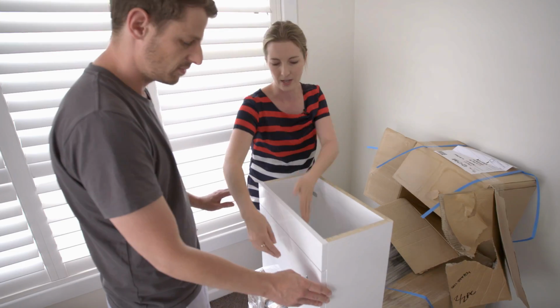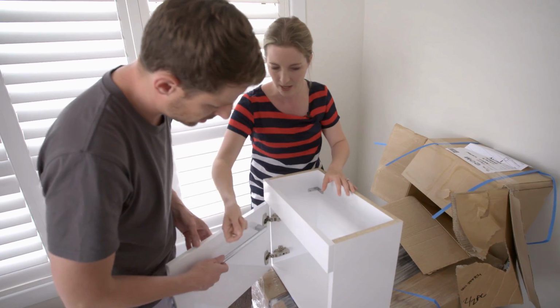So far this has been the hardest part of our renovation because this is the only hands-on stuff we've done. All the products were delivered today and we're quite excited.